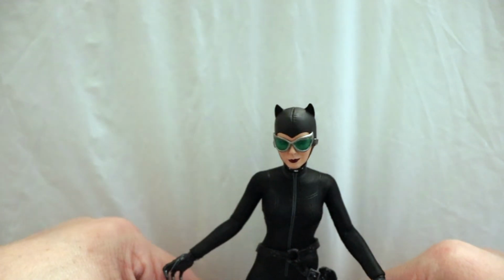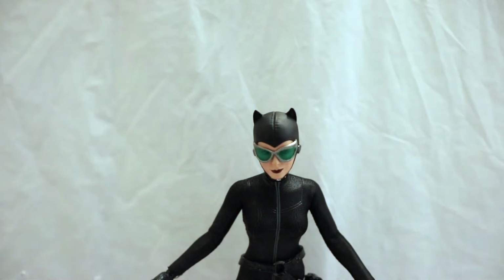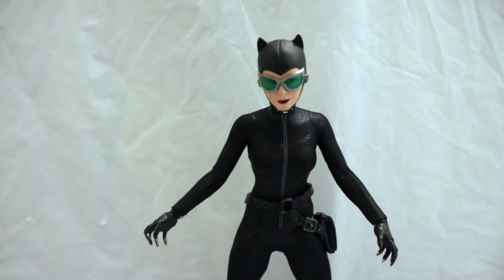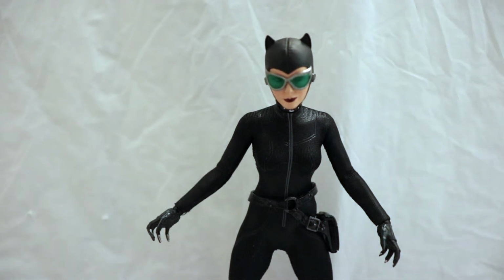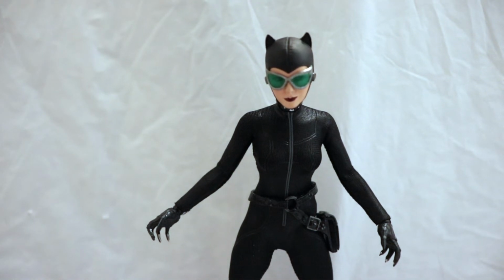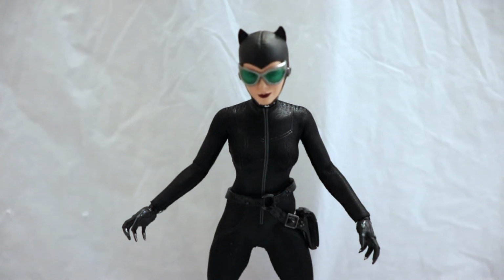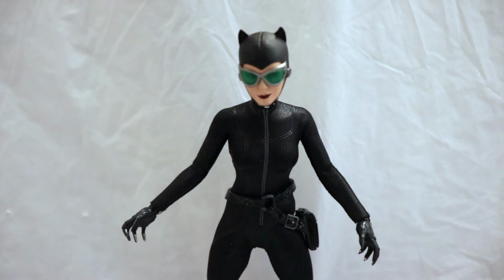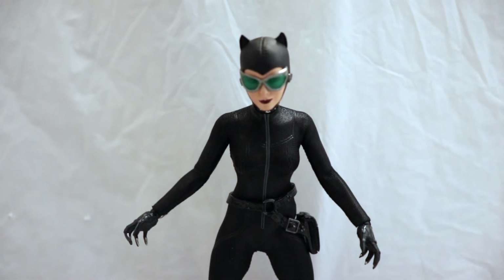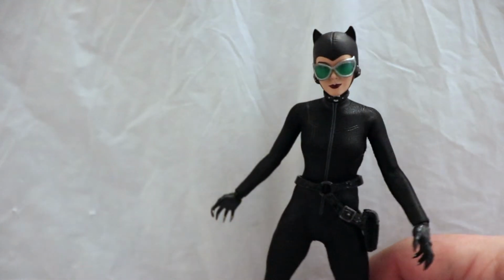Aesthetically, she looks great, but again, with the very weak joints, I'm afraid to move her any more than what I just did. All right, well, that's pretty much it. I mean, she's a great piece. I give her like a 3 out of 5. You know, maybe 2.5 out of 5. Only because I fear her joints. And that I had to, you know, oops, and she fell over. Don't need that now.